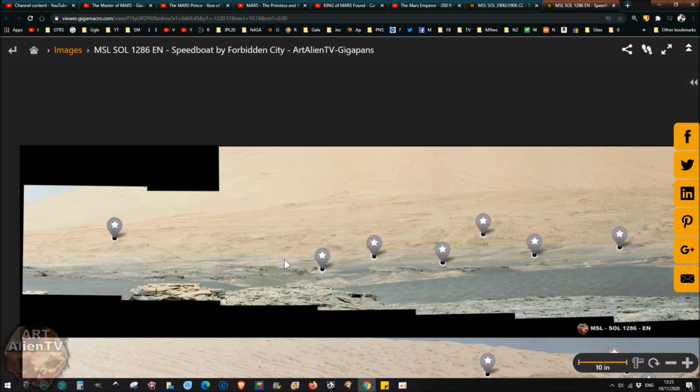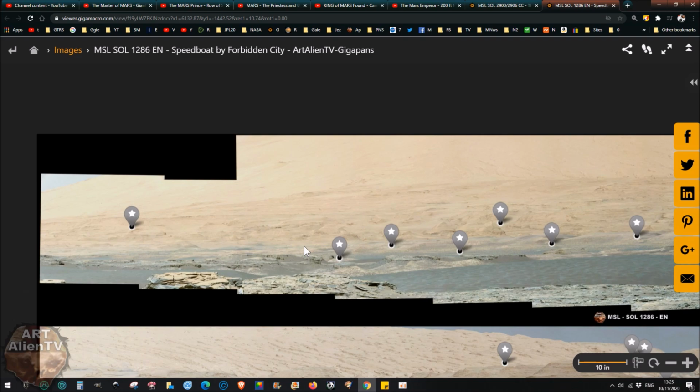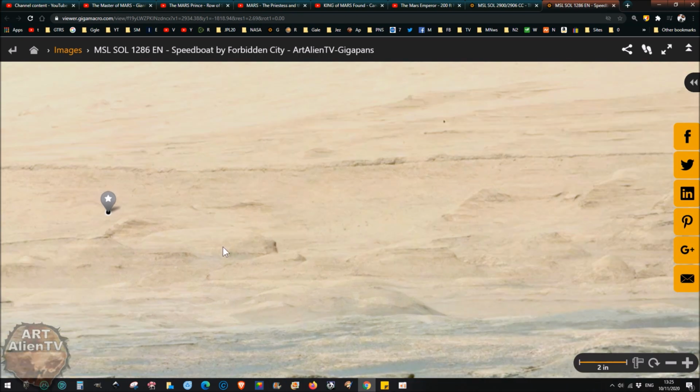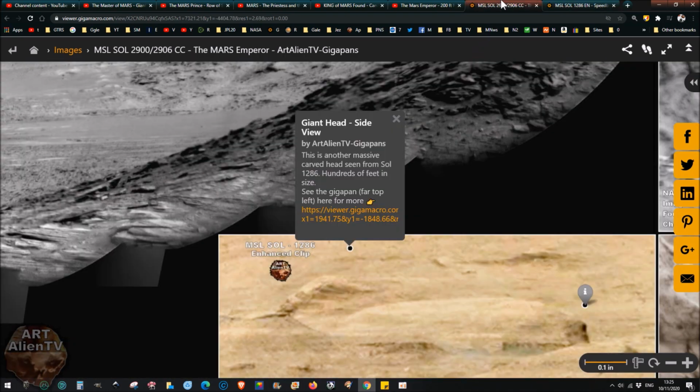So, the camera on the rover has one actual sensor. Now, it has multiple cameras, but they use the same sensor. Yeah, and the ChemCam has a very powerful zoom on it. So it's zoomed all the way along here, right down to here, to look at this area, and that's what we see when we look at this.